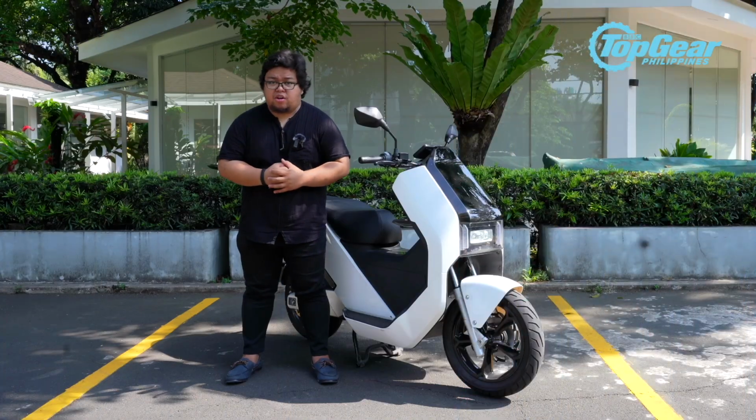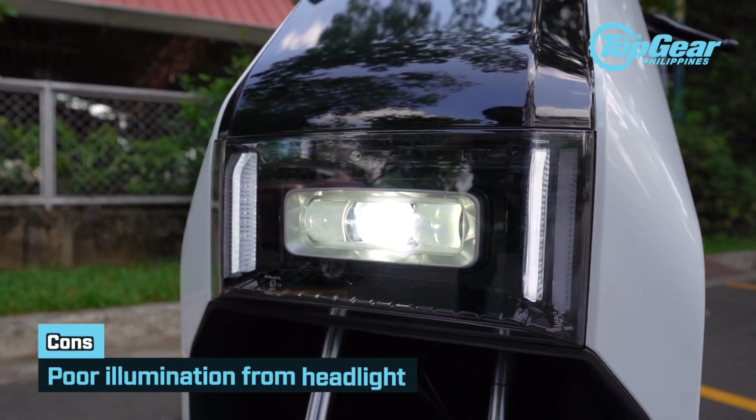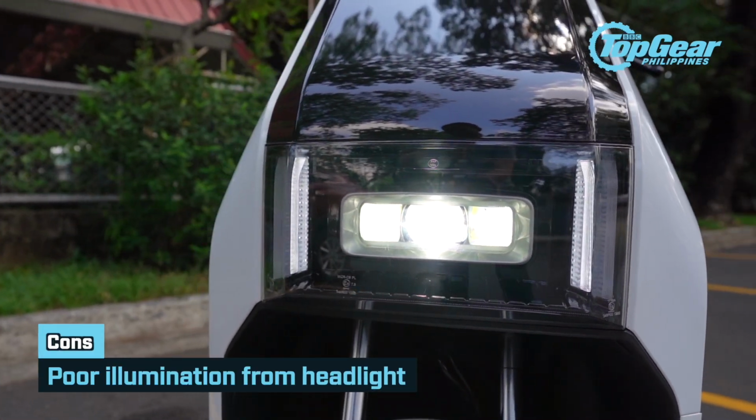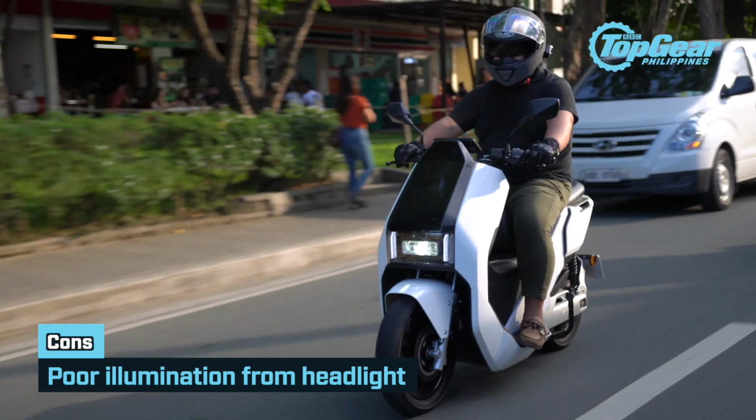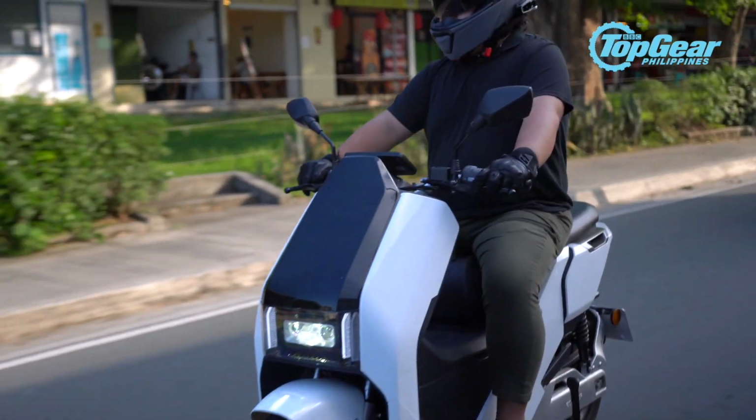Time to weigh the pros and the cons. Unahin natin yung cons. Una, pangit yung headlight. Deal breaker talaga yan for me. Kasi kung ipang-commute mo to daily sa Metro Manila, malamang sa malamang aabutin ka madalas ng dilim.